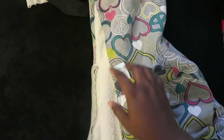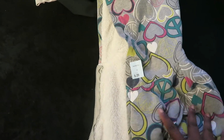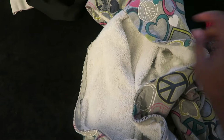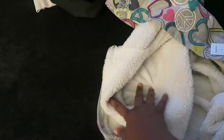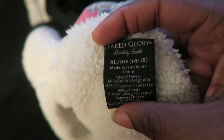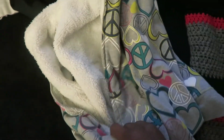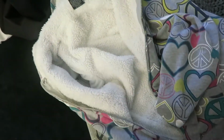And then up next is this sweater. It has a lot of hearts and little prints and stuff on there, and this was $6.29 and I paid $3.15 for it. I forgot what this is called, but it's nice and lined on the inside. And this is extra large, 14 to 16, so that she can layer it, or if she just wants to wear this. So that's that.